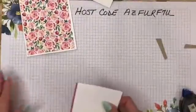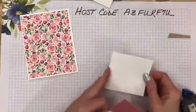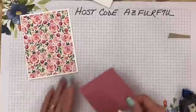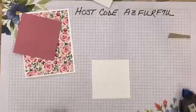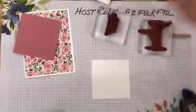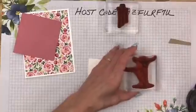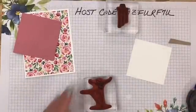Now I'm going to bring in 2 pieces that I've already cut out. This is 3 1/4 by 3 1/4, and this is 3 1/2 by 3 1/2. This is Rococo Rose, and of course this is white. Okay, and from the stamp set Beautiful You, which you definitely want to get now because that is on the retired list, and this is one of my favorites. I'm going to bring this stamp in, and I'm going to bring in my black marker.